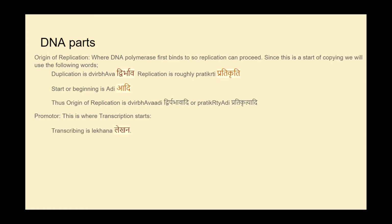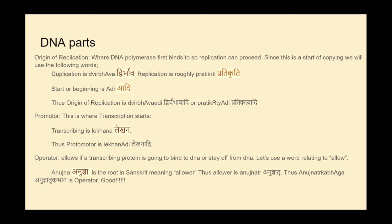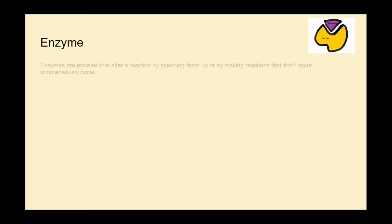Promoter, this is where transcription starts. Transcription in Sanskrit is lekhanam. Thus promoter is lekhanadi. Operator allows whether a transcribing protein is going to bind to DNA or stay off from DNA. Let's use a word relating to allow. Anugna is the root in Sanskrit meaning allower. Thus anugnatar is an allower. Thus anugnatar kabaga is operator. We're good.